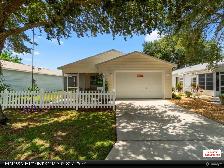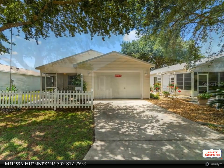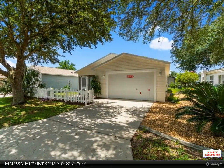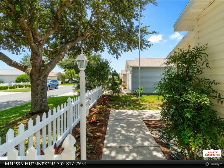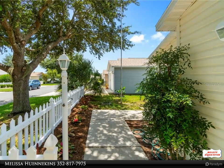Cute two halves colony villa. No bond. New roof July 2020. Low maintenance. Everything you see here stays and is ready for you to move right in or perfect for an investment property. This cute villa has a front screened patio and a side patio perfect for your grill.